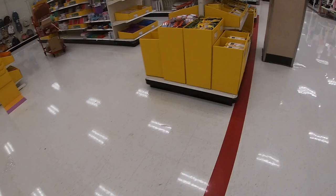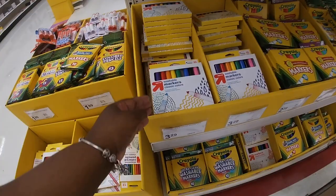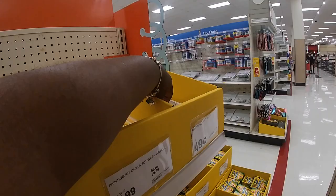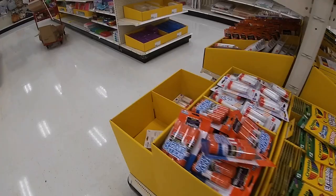And swinging over here, color pencils are $1.49, $3.29, $2.39 for 10, $2.39. The washable paint, these are $1.49. And then they also have some rulers for 49 cents. They have the glue, 95 cents for the 4 ounce.